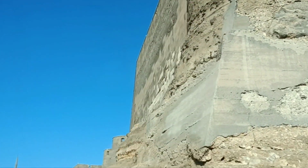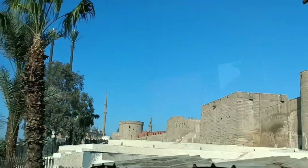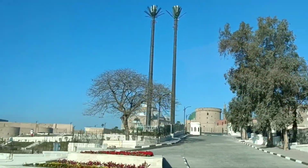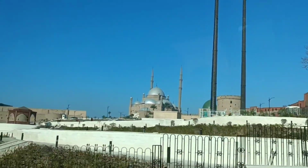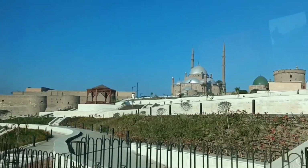Inside the castle, we have a beautiful mosque. If you would like to take a photo from the bus, the mosque here is called the Muhammad Ali Mosque or the Alabaster Mosque. That one to the right side. This is not Egyptian style, it's Turkish style. If you go to Istanbul in Turkey, they have a very famous church called Hagia Sophia, the same design as this mosque, the Muhammad Ali Mosque.